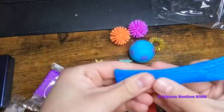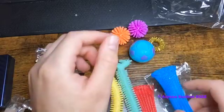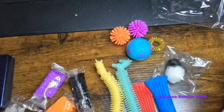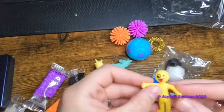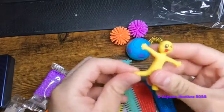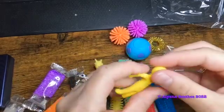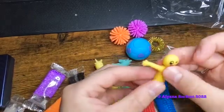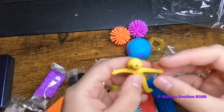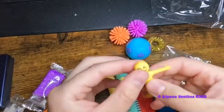So this is the same as the red one, it's just a different color. It is a very snazzy shade of blue though, I quite like that. They have these little people in here. They kind of look like emoji people, like the little emoji that we normally see, but they have a body. They kind of look like a yellow emoji version of Mr. Meeseeks. There's not much to them.